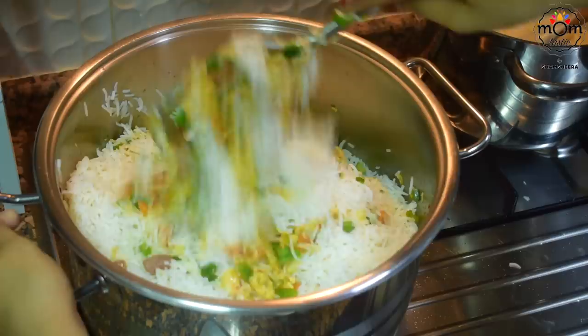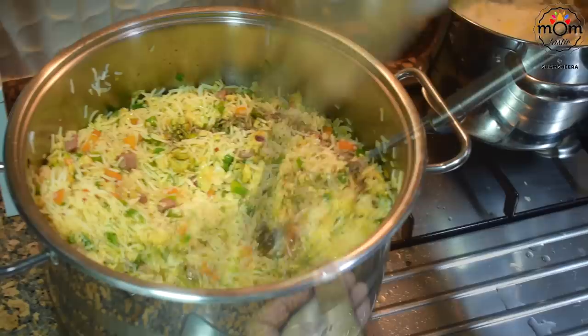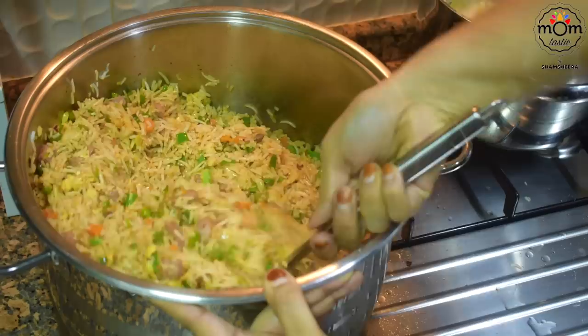Add soy sauce, around 2 or 3 tablespoons. Toss well and gently without breaking the rice. Place it on very low flame for a few minutes, keeping it covered, and then it's ready.